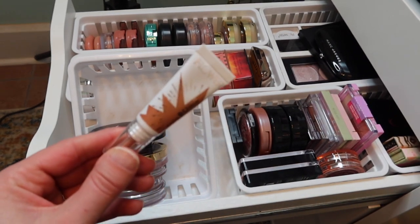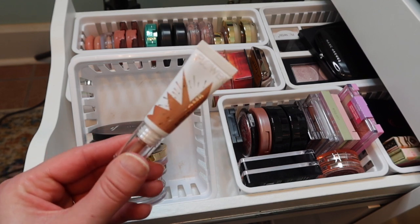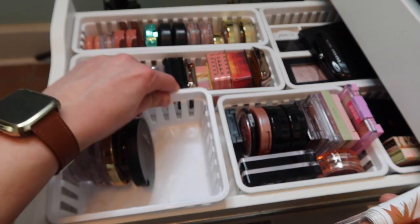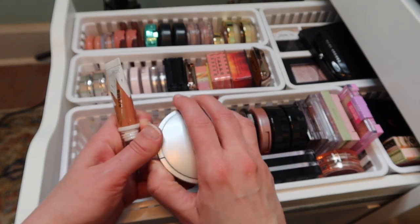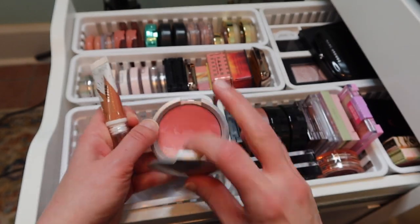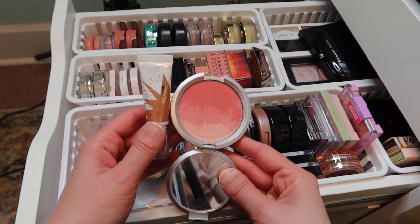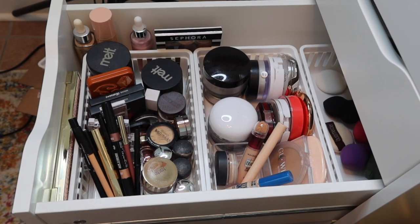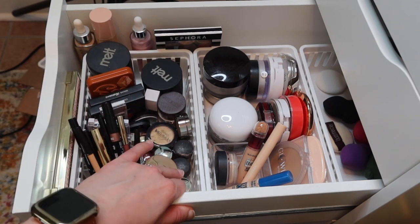I still haven't used this because cream products frighten me a little bit, but I see everyone online using them, and I'm like, you know what, I have them in my collection, so I might as well just play with them and see what I think. But I'll still have this option here that I know I like, so we'll report back.